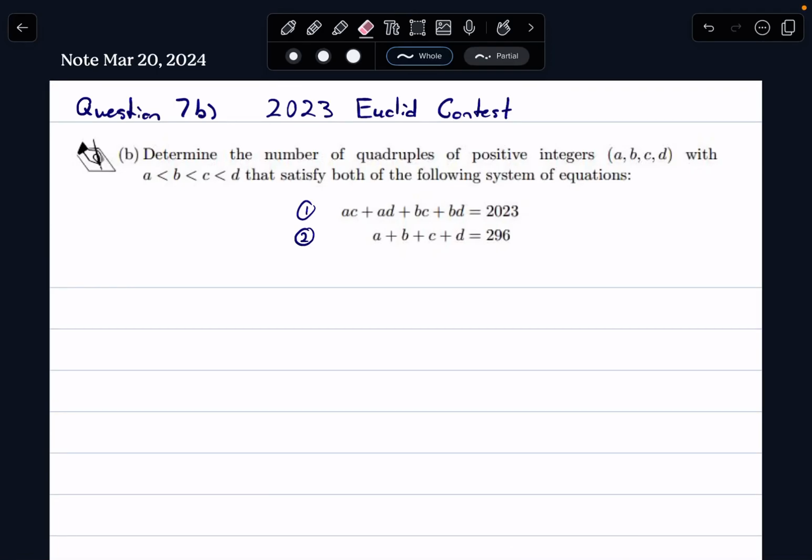Let's look at a question from last year's Euclid exam, where we're looking for positive integers a, b, c, and d, with a less than b less than c less than d, satisfying both of these equations. Typically, we would try a substitution or elimination technique to solve a system of equations. It doesn't appear that there's an opportunity for elimination here, given that none of the variables seem to be matching.